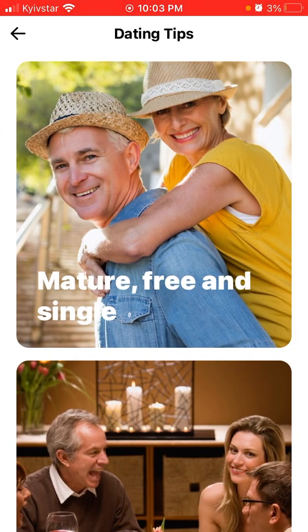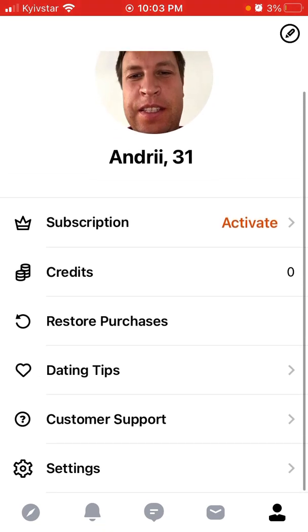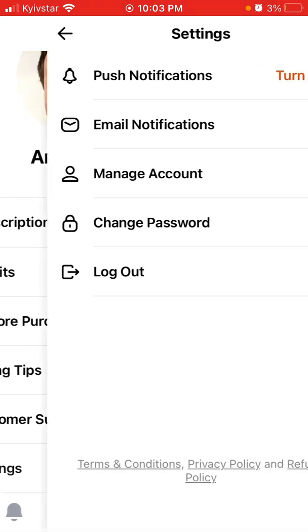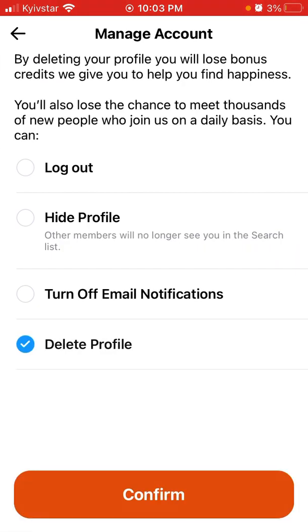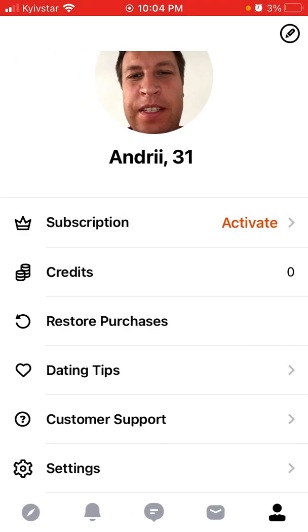There are some dating tips, especially for this category of people. You can reach out to support from here, either on Facebook Messenger or email. Then in settings, if you want to, you can enable push notifications and delete an account from here, which is really nice that they include this option to delete your profile just inside the app. You can also hide your profile if you don't want to delete your data completely, or log out or turn off email notifications. And then from here you can also do other things like changing password, logging out.